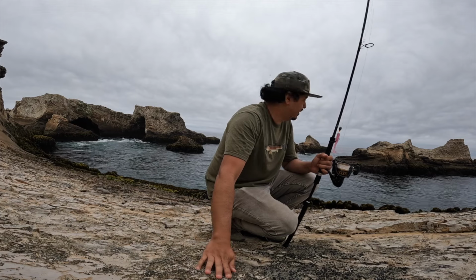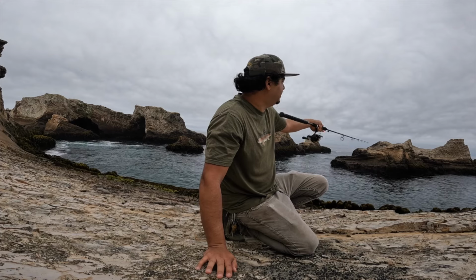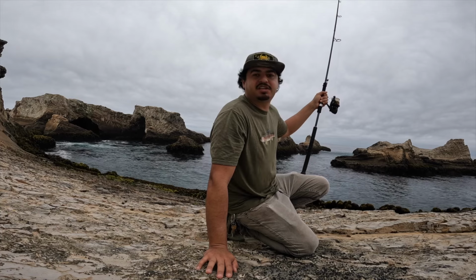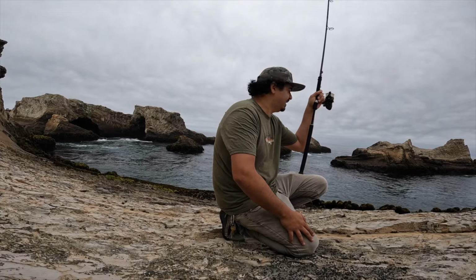I'm gonna wait till you can see the tide's really low. Last time when I was getting bites, you couldn't see those little veggies. So I think that might help. There is another spot I want to check out that I didn't get to fish last time just because of the wind. So I'll turn it on when we get back there.